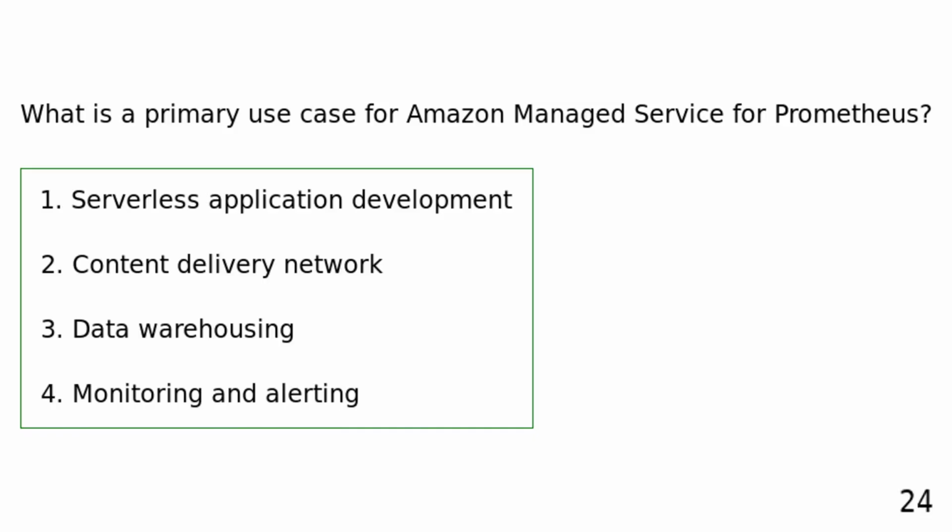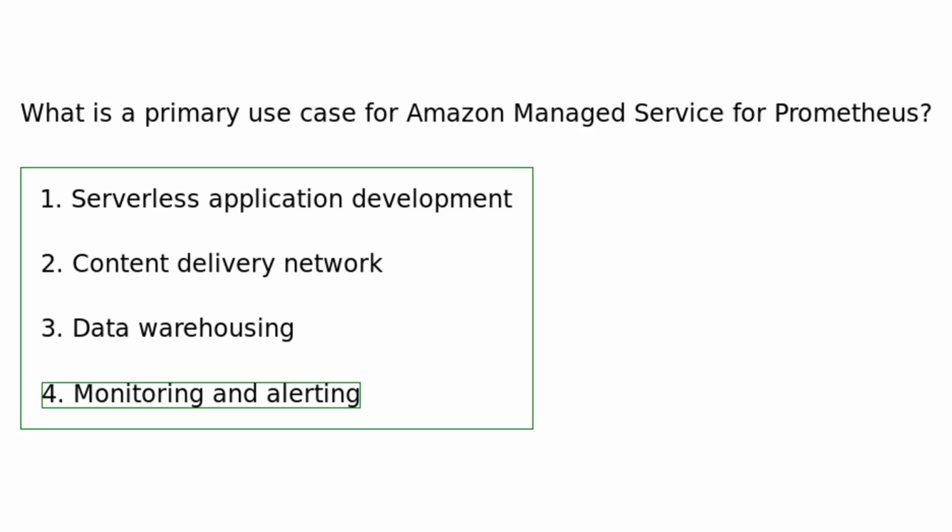What is a primary use case for Amazon Managed Service for Prometheus? Serverless application development. Content delivery network. Data warehousing. Monitoring and alerting. A primary use case for Amazon Managed Service for Prometheus is monitoring and alerting, allowing users to track their metrics and set up automated responses based on predefined thresholds.